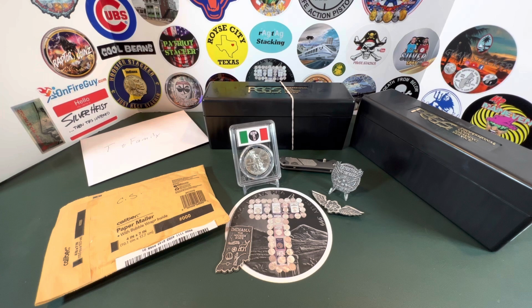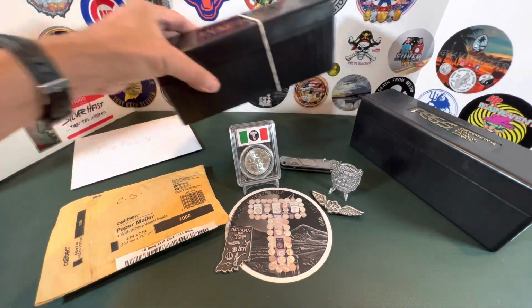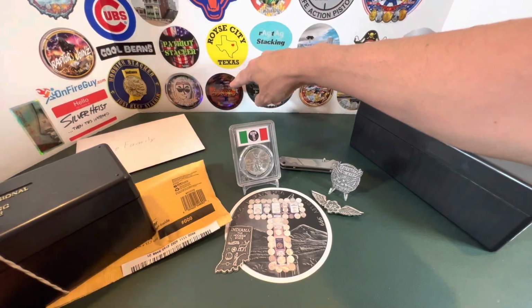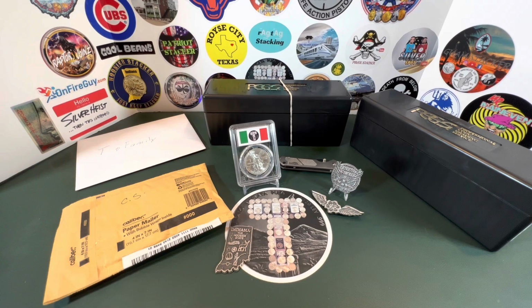The only reason I would feel comfortable with them is because one of my absolute favorite channels is called Aloha. Matter of fact, here's the sticker right over here. Aloha has done business with them and had good things to say. So an endorsement from Aloha is good enough for me. So I messaged them as well, and they responded very promptly. So if you're into Libertads like I am, you might want to check that out.